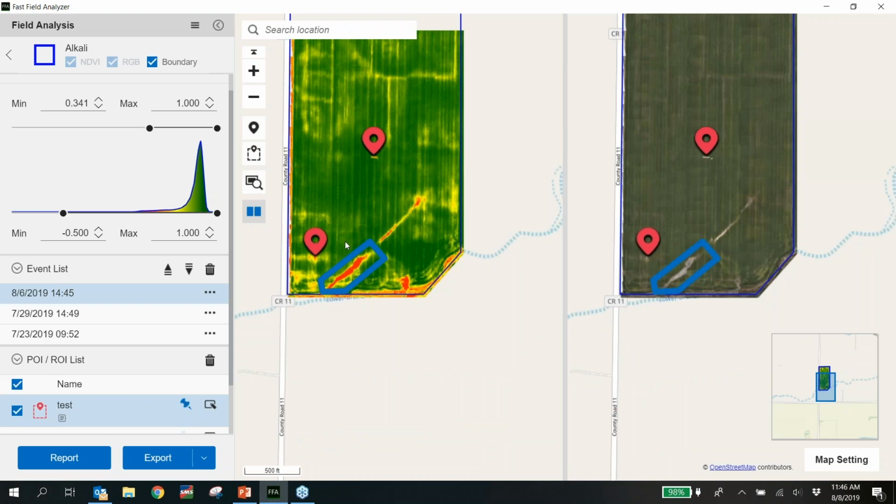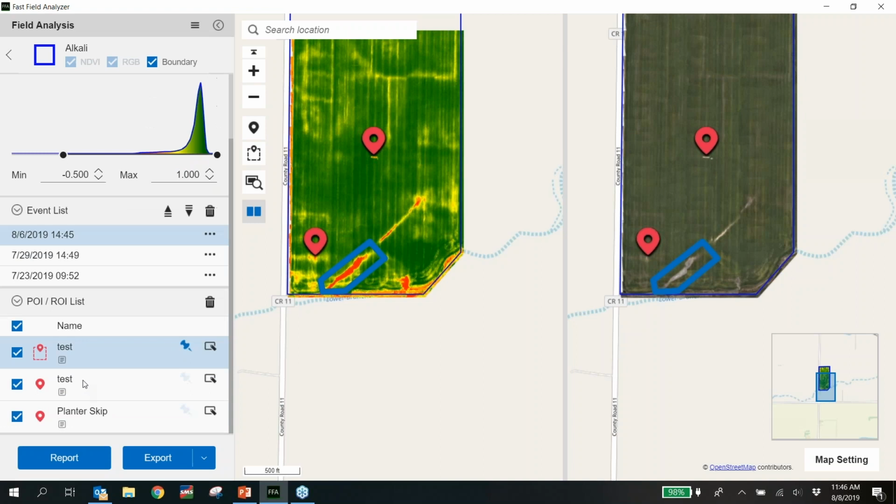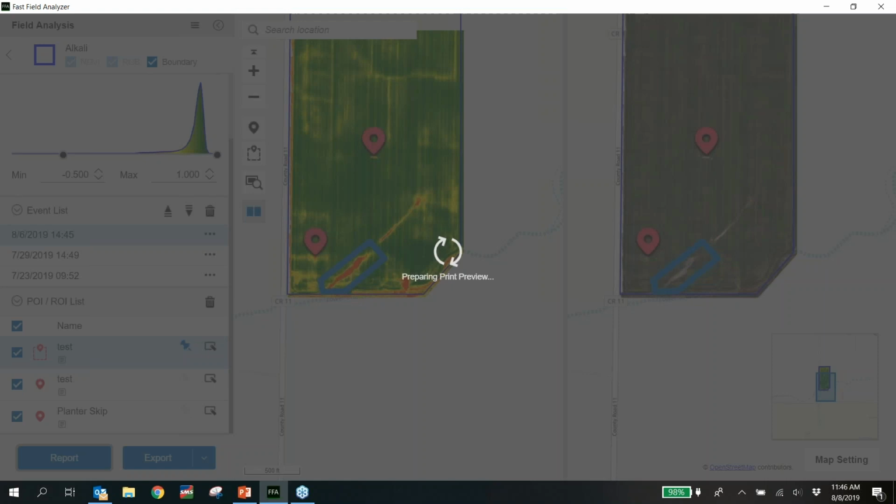Lastly, I want to talk about reports. Anytime you do these types of pins and region reports, you can click this report button. What it's going to do is create a nice clean report that you can print or email, showing the statistics of each point. It's called a field report.